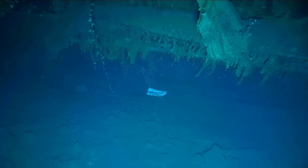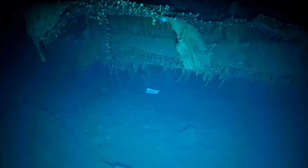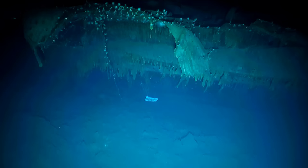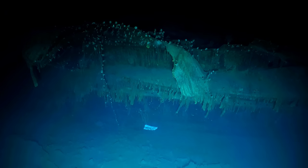I just wanted to chime in real quick and say that this is the highest density of the white anemones we've seen across all three wrecks, under this bent bezel hole. And it's funny, they're so dense on the underside.